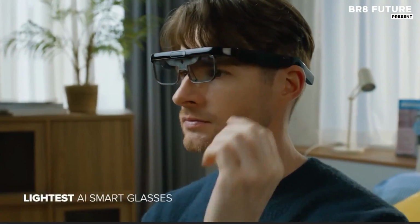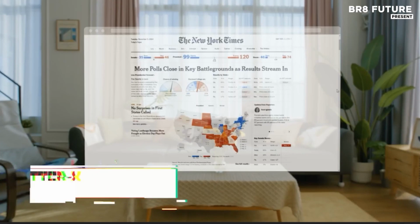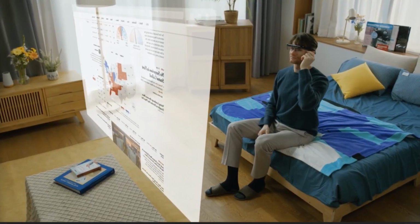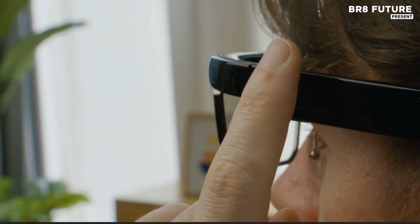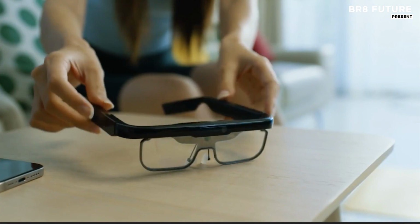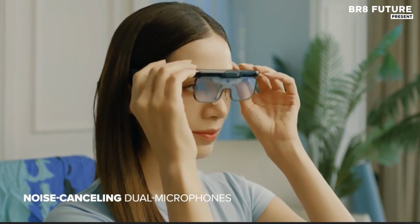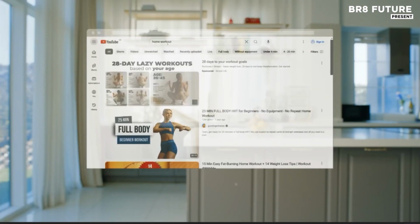The Getter X smart glasses combine cutting-edge technology with convenience, delivering a truly hands-free experience. Designed for those who are always on the move, these glasses allow users to access apps, translate languages, and manage daily tasks seamlessly. With direct app downloads, you can quickly install your favorite applications directly onto the glasses, reducing the need for a smartphone. Featuring real-time translation, the Getter X smart glasses are ideal for travelers and professionals in global environments.